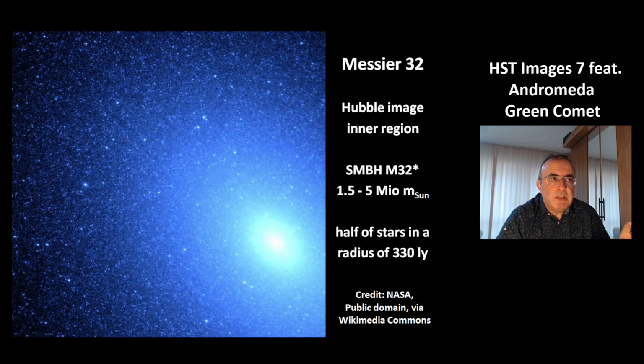This is the Hubble image of the inner region of the M32 dwarf galaxy. It contains a supermassive black hole, M32*, with a mass of 1.5 to 5 million solar masses. For comparison, the Milky Way galaxy's supermassive black hole has 4 million solar masses, so it's of comparable size. What is interesting is that half of the stars are concentrated in a radius of just 330 light years.